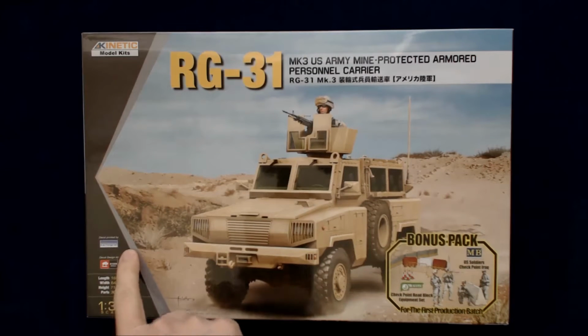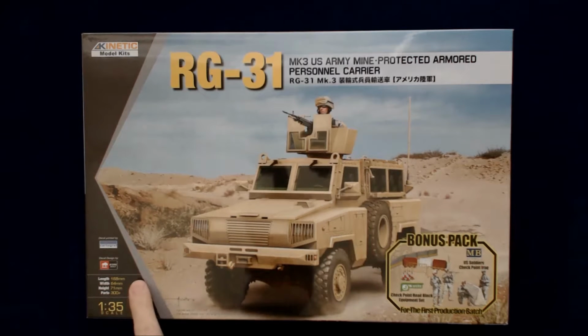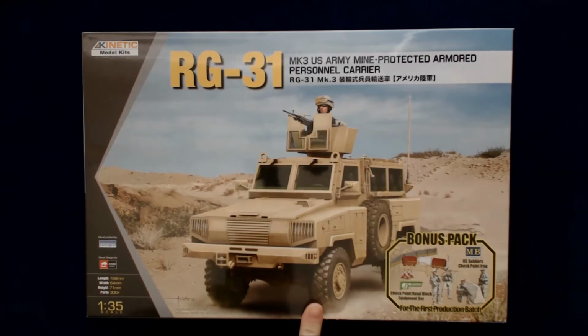Decals are by Cartograph, according to the box, by Bison Decals. The length is 168 millimeters, width 64 millimeters, and height 71 millimeters. It says 300 plus parts. This particular vehicle is actually made in South Africa by BAE Systems.